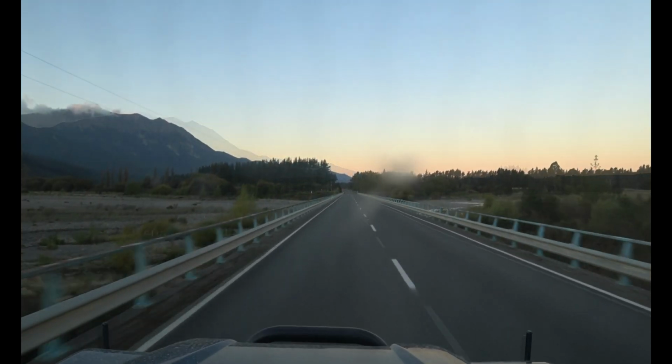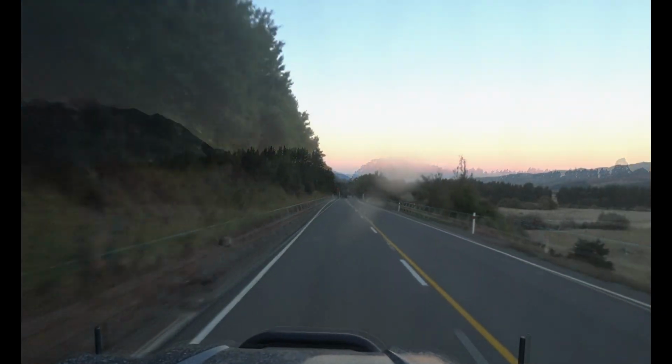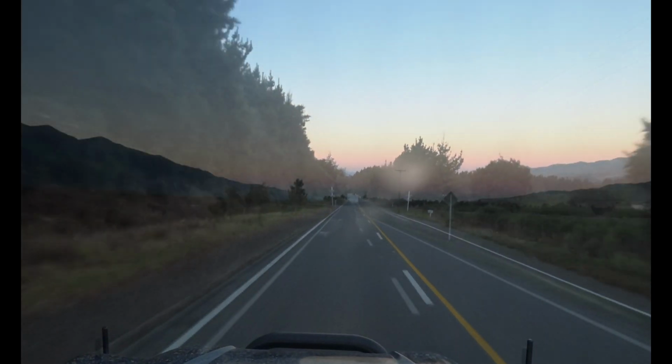I arrived in Havelock just on dark, just when the office was about to close, so I was able to grab everyone's keys before they locked up, and whipped across the road for a beer and a meal before everyone else arrived about an hour later.